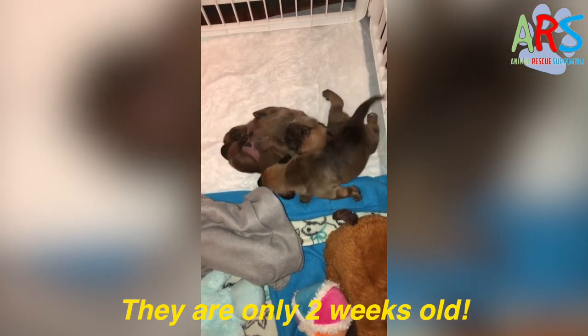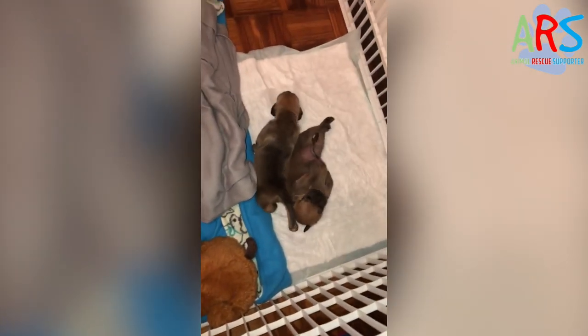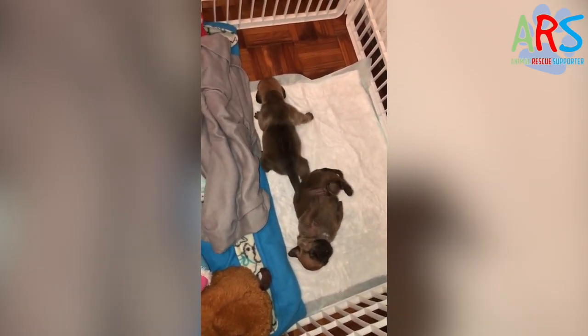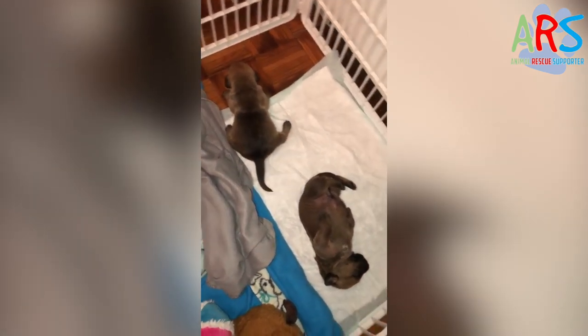Actually, they're just waking up. You can see roly-poly Aries on his back, and there's Athena making a move to go somewhere. Not quite sure where. They're starting to get their legs. Be walking around soon, just starting. So cute. Here's a close-up of little Aries.